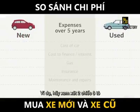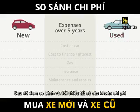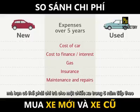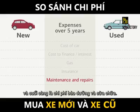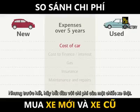For this example, let's take a look at two cars, one new and one used, and then compare and contrast all the variable expenses you might encounter with each car over the next 5 years, like the cost of the car, the cost to finance it, the cost of gas, insurance, and finally, maintenance and repairs. But first, let's start with the cost of the actual car.